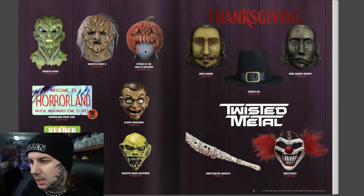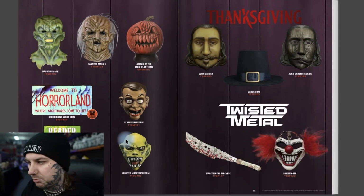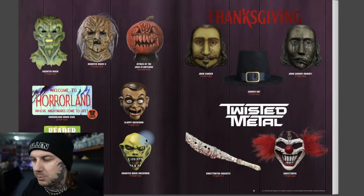Then we've got the old classic Trick or Treat Studios Goosebumps releases, the Haunted Mask 2, the Jack-o'-lantern from Attack of the Jack-o'-lanterns, and both of these plastic vacuum formed pieces. These were all from the original Trick or Treat Studios Goosebumps run, so those are all OG releases, and we still have them.